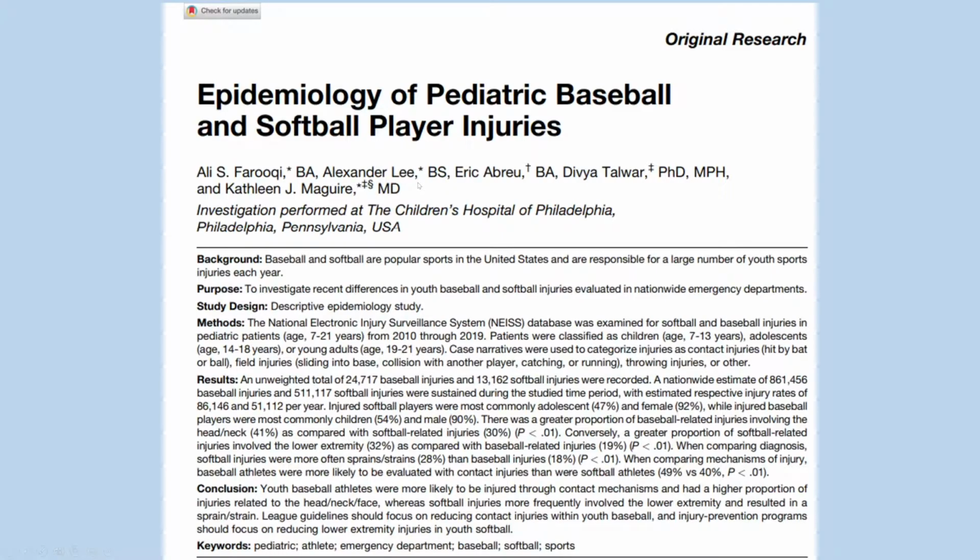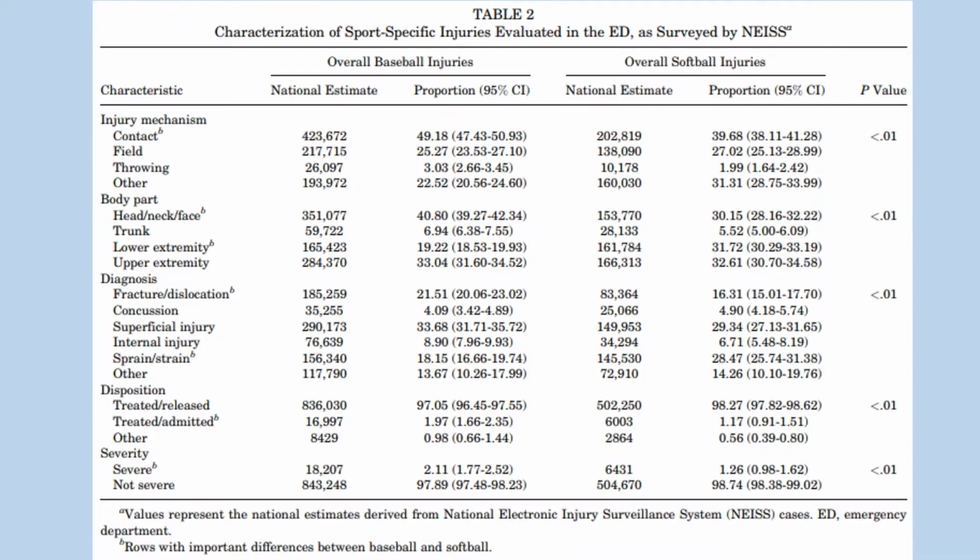So I'm going to go over some previous studies that have been published, just to give you an idea of what you're looking at. This is the epidemiology of pediatric baseball and softball player injuries. What they did is they compared baseball and softball. You can do just baseball injuries, or just softball injuries, or just pediatric baseball injuries. But this group chose to do a comparison of the two, so this changes up some of the statistics that you can do.